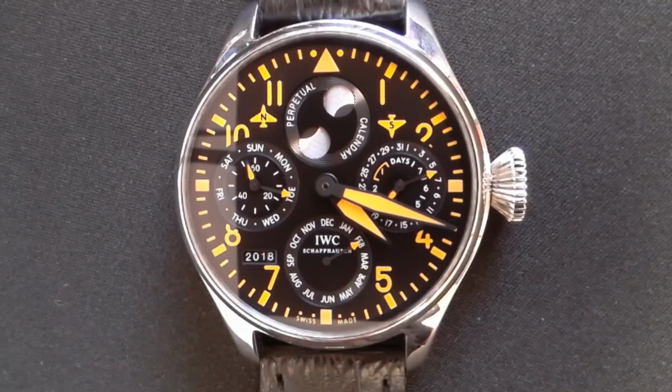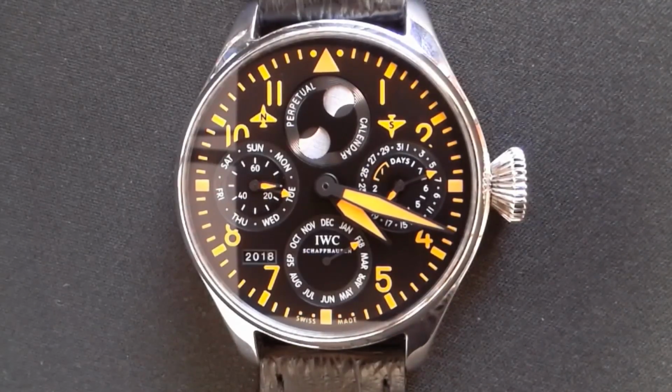How many parts are in a watch like that? I didn't look up the part number for this one, but I would imagine in this watch you're looking at like 400 or 500 parts, something like that. Let me see if the internet knows how many parts are in the Perpetual Calendar.